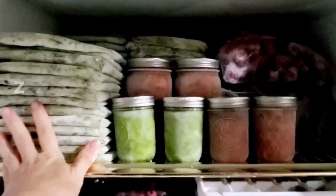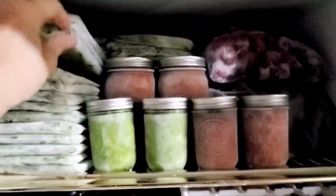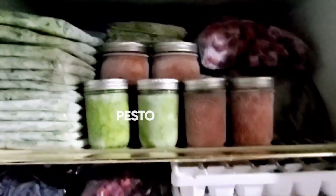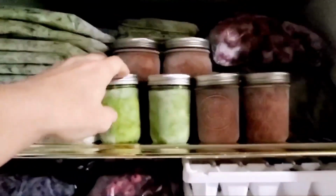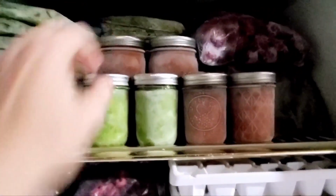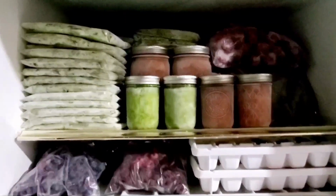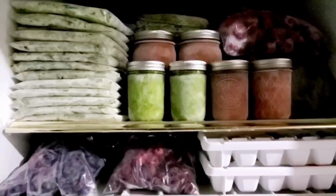I also freeze my zucchini for baking in here. I shred it first, and then I store it in these little lunch bag size Ziploc storage bags, and I lay them flat so I can fit as many as possible. Pesto is another thing I always freeze. You can freeze pesto and jam, like I've got here in the freezer, in a glass jar. You just need to make sure you're using a wide mouth jar. It should also say on the packaging whether it's freezer safe. But again, freezing your harvest, if you've got the extra freezer space, is an excellent way to go.